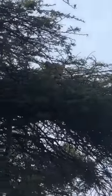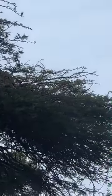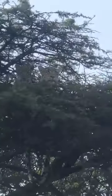They were together, the cub and the mother together. I don't know whether you can see the two tails hanging. Let me just try to drive a little bit forward. Just a little bit forward, I can see the two heads. Alright, so you can see that right there.